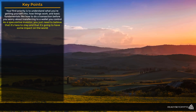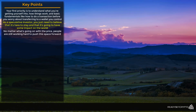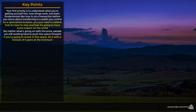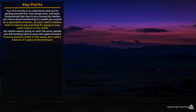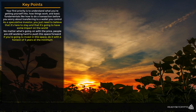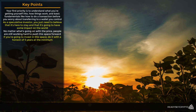Here's the two things that you need to understand. First, no matter what's going on with the price, people are still working hard every day to push the space forward. Second, if you're going to invest in this space, do it with a horizon of 5 years at the minimum. That might seem tough when things are bouncing around all over the place every day. But if you're not a trader, you don't care about the daily swings. You're in this for the long haul, so take that mentality and you'll be better for it.